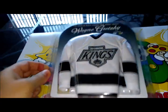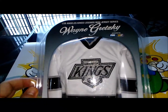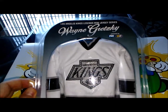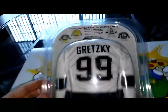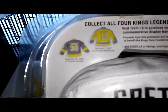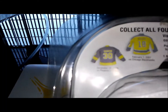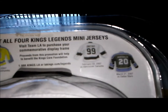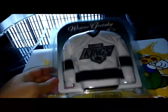I picked up this Los Angeles Kings Legends Mini Jersey Series, Wayne Gretzky. As you can see, apparently there's more, Gretzky, and then there's also Robitaille. There might be different ones, 2 different teams. It was just really cool.